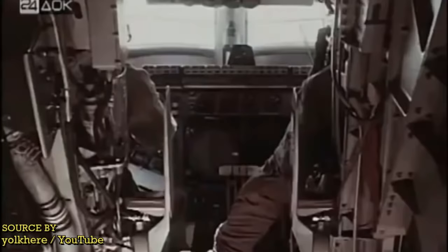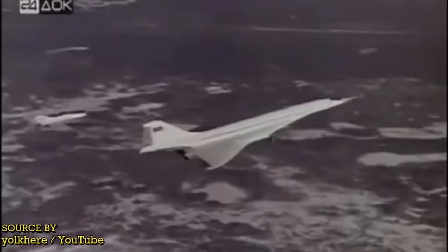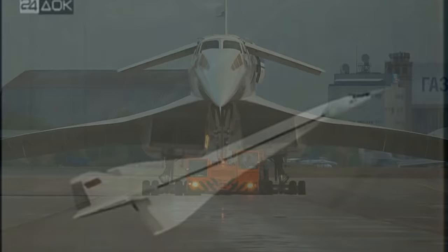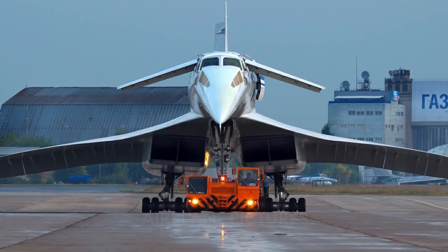When the subject of supersonic flight is mentioned, the first plane that most people think about is the French Concorde. As great as the Concorde was, it wasn't the first passenger aircraft to accomplish the feat. That recognition goes to the Russian Tupolev 144, which should be given pride of place in the history books.